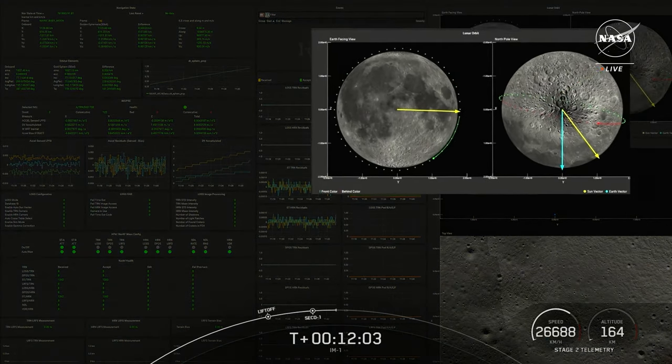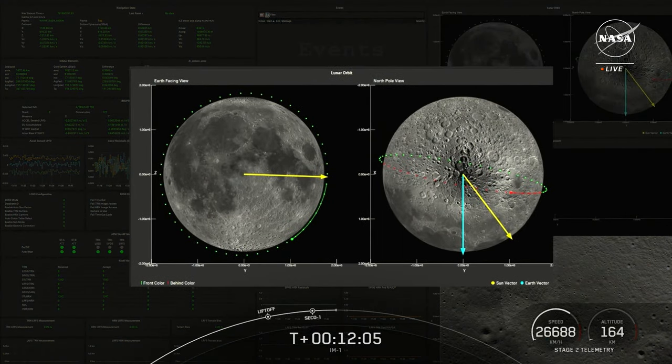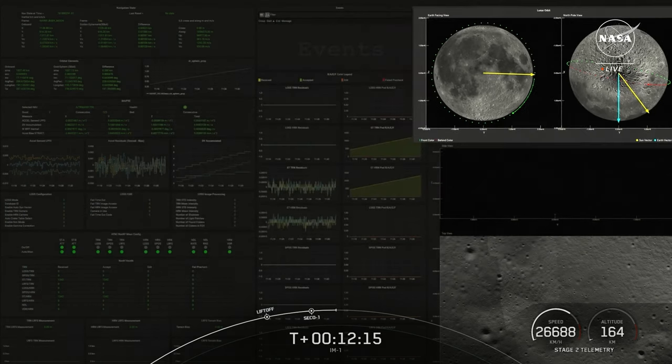The top right images of the moon are called the lunar tactical view. When the dots turn red, the lander is on the far side of the moon, and green is on the near side. The line is the tail where Nova C is, with each dot representing 10 minutes of elapsed time.